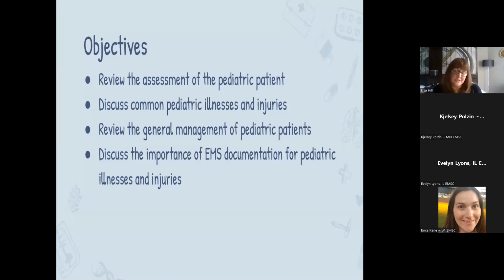Traumatic injury is still the number one cause of death in children aged 1 to 19 years old, and most of those are traumatic brain injuries. There are over 2,000 firearm deaths and over 3,000 deaths from motor vehicle collisions. And in 2017, there were over 1,700 deaths from child maltreatment.